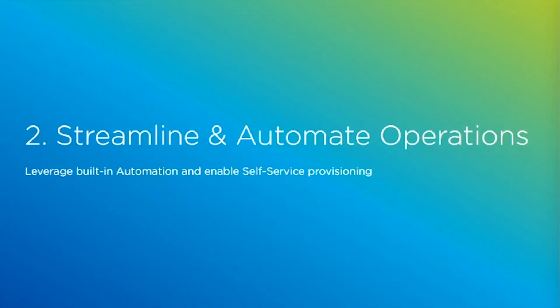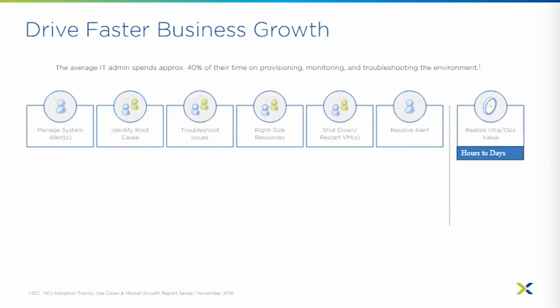All right, so let's talk about the second step, which is streamlining and automating IT operations. Innovation is a key component of driving business growth, and it depends on people dedicating time and energy to innovation projects. The more time your team needs to spend provisioning, monitoring, troubleshooting, and so on, the less time is available to invest in these new processes and initiatives that can drive growth.